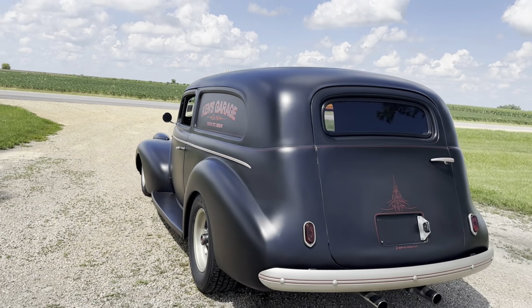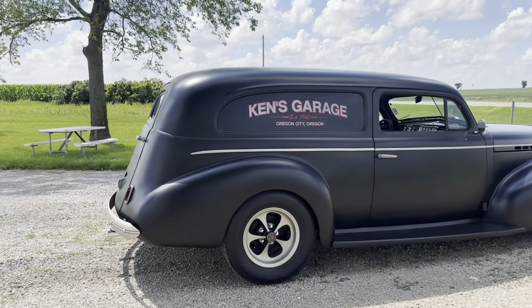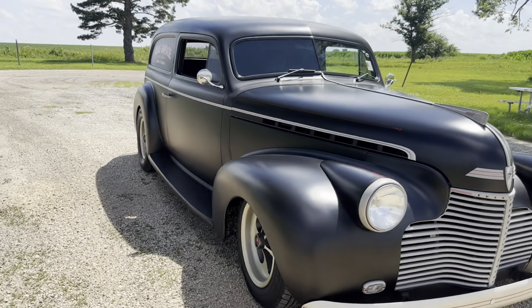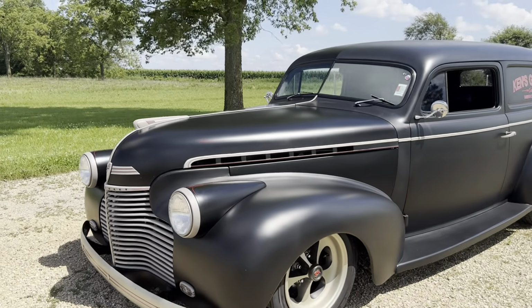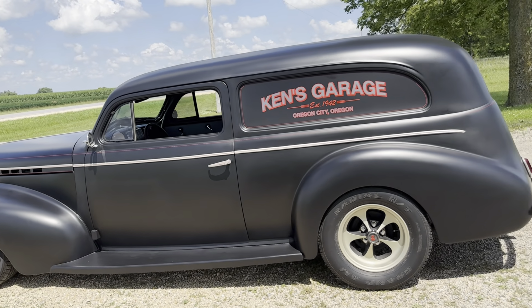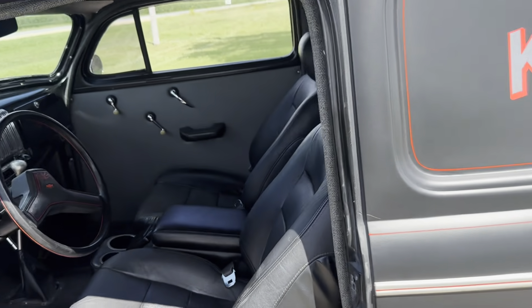Solid 40 Chevy Sedan Delivery, something you don't see every day, and it's super cool. Sits right, looks right, just a really cool car. Like I say, it's super solid. There's no bubbles or blisters on the bottoms of the doors, the fenders, the quarters, anything like that, and it's very clean underneath as well. I'll put it up on the hoist here in a little bit, and I'll take some undercarriage pictures. That way you can see what she looks like underneath.